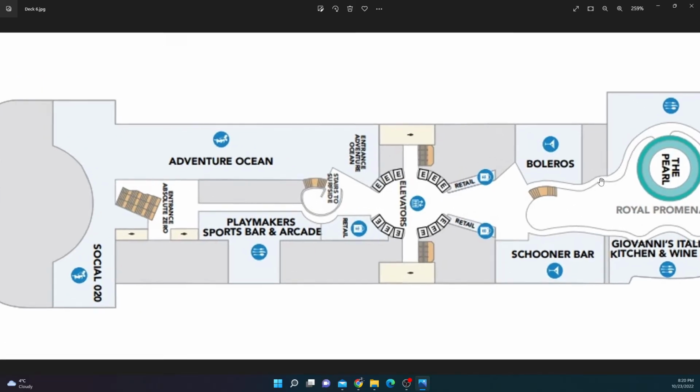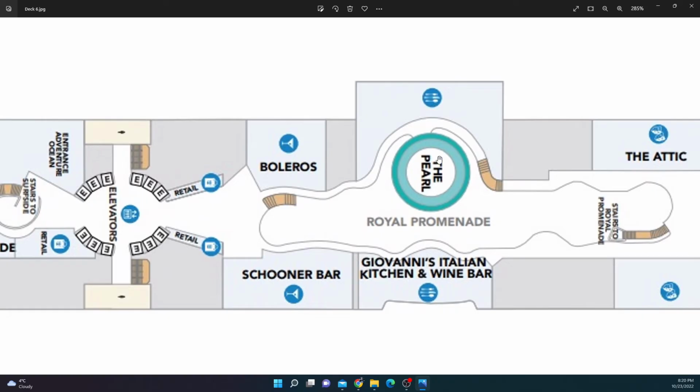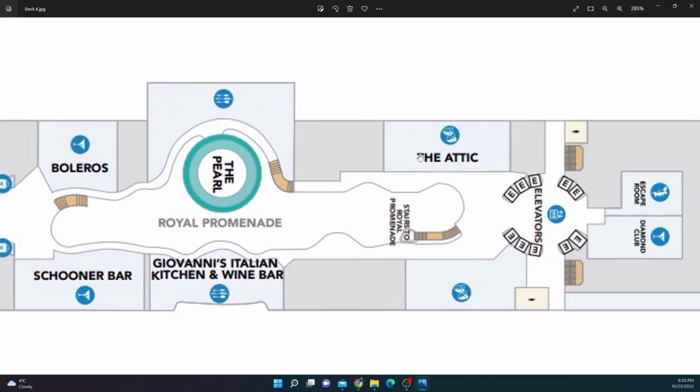Then moving into more of the center, this is where the Pearl obviously is going to have its main steps leading up into the Pearl Cafe. And then you have Giovanni's Italian Kitchen and Wine Bar, the Schooner Bar, and Boleros. These are staples of Royal Caribbean for anyone who hasn't been on before. You have the Attic, as well as, I'm not really sure what this space is going to be right here, but it's going to be an entertainment place. They haven't really announced what this is though.